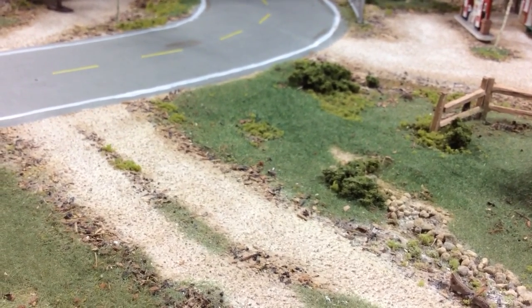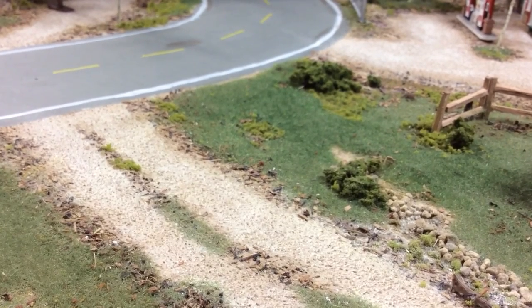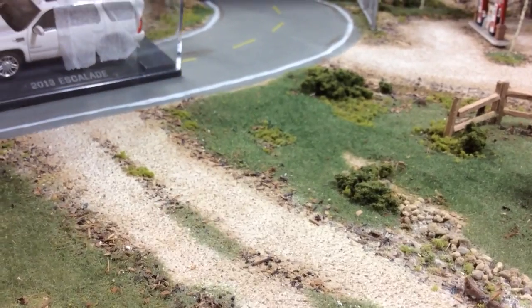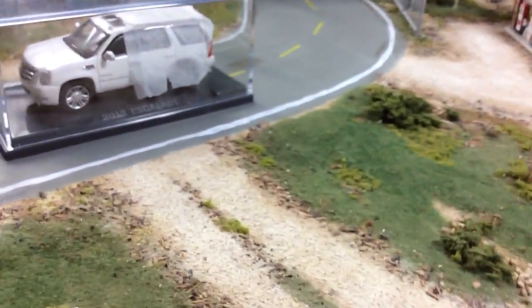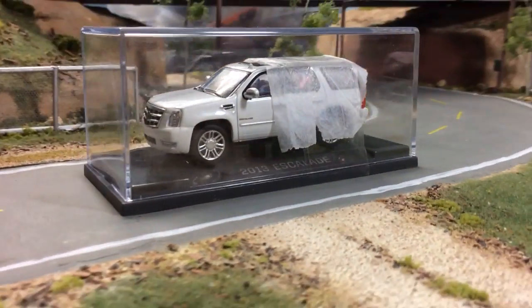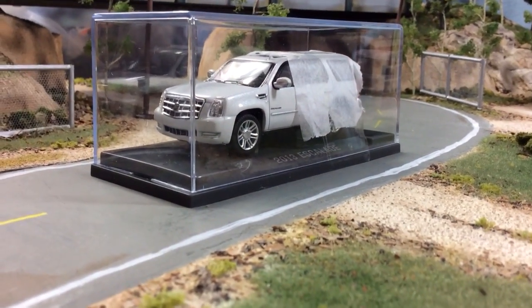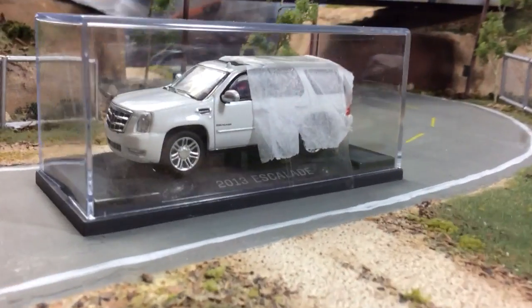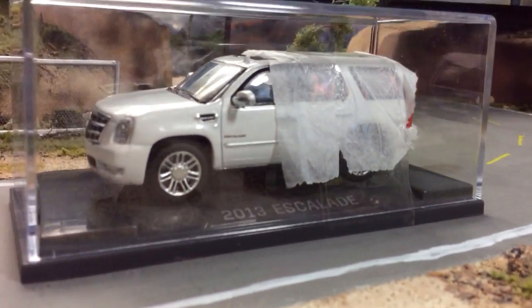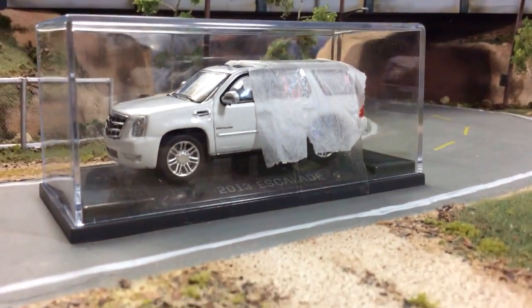I'm going to have to do some research on it, but check this out. I don't know the brand. He doesn't know the brand. It's a 2013 Cadillac Escalade. And it is super highly detailed, but here's the problem. You can't package your cars like that. That's just asking for it to get ruined.